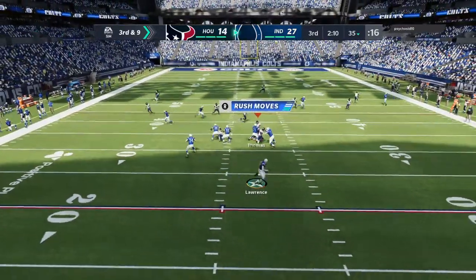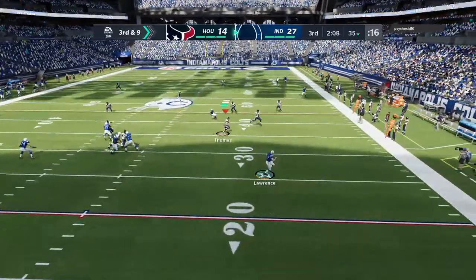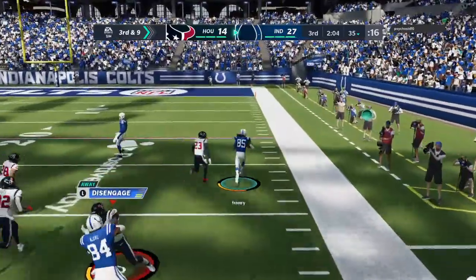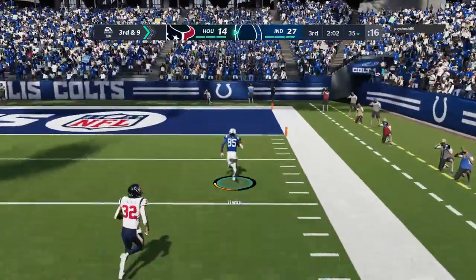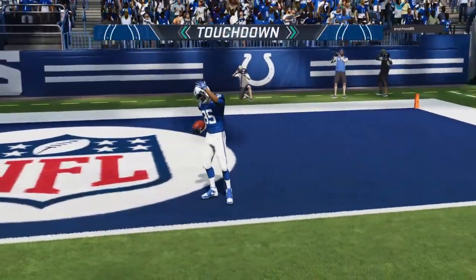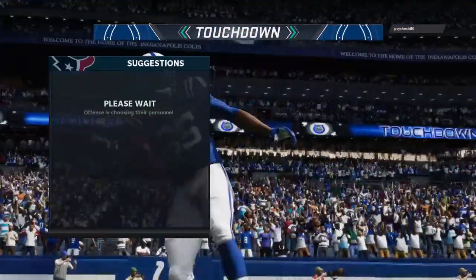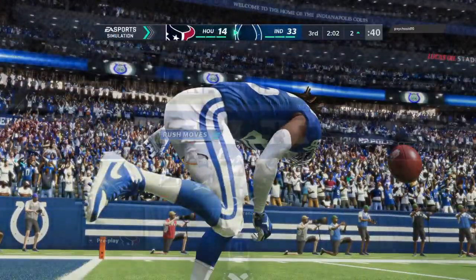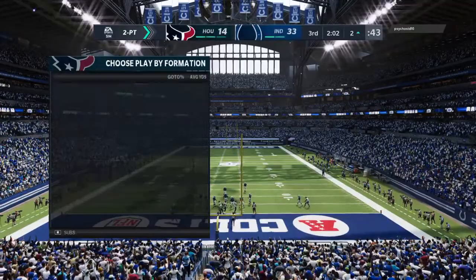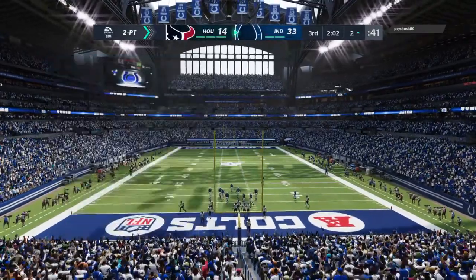On third down, he'll drop to throw, escaping the pressure right. Throwing right, and that's complete. And now the rookie's free. Touchdown, Indianapolis. A big play there. His 14th touchdown now on the year. And the Colts are able to grow their lead.